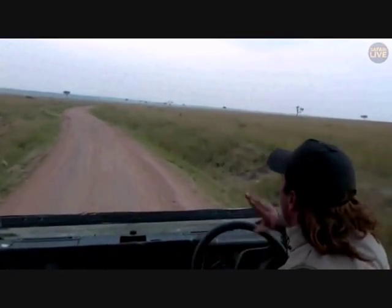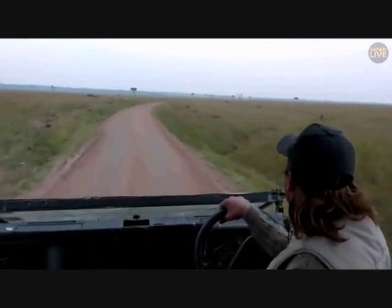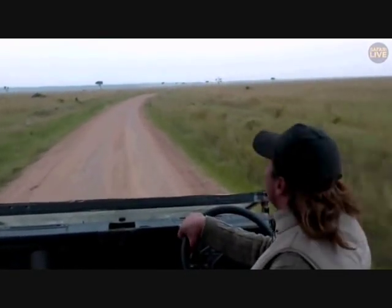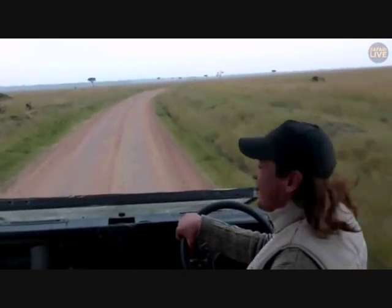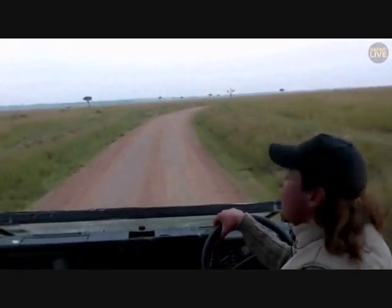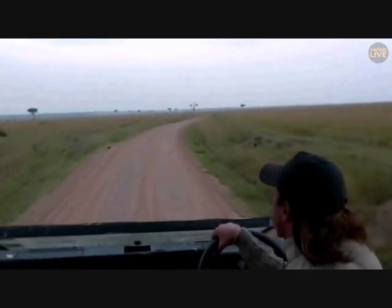So we're going to be moving quite swiftly through the top northern section of the Mara Triangle, and straight down towards the area of the Border Boys, which is a coalition of two male cheetah. And from there, work our way up towards Salt Lake, an area where there has been a female cheetah with two cubs. So hopefully luck is on us.